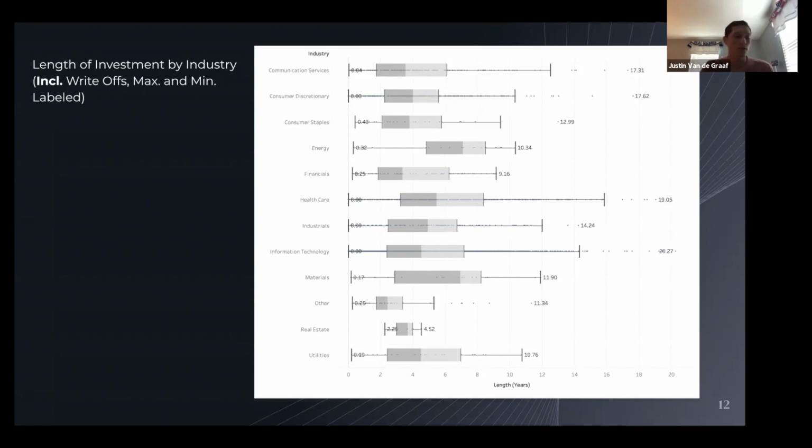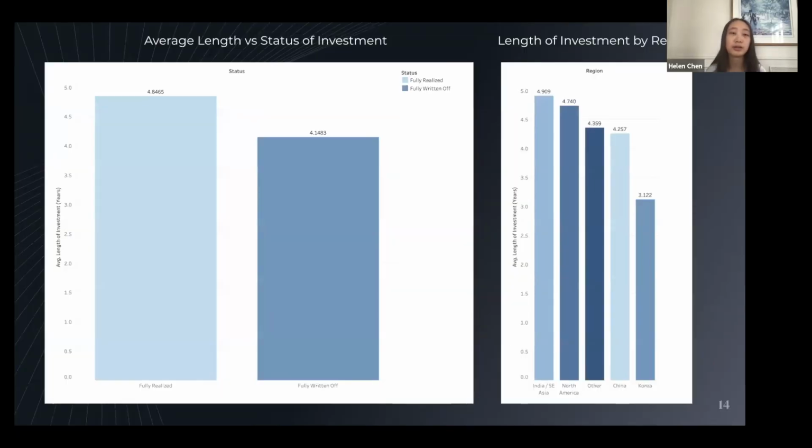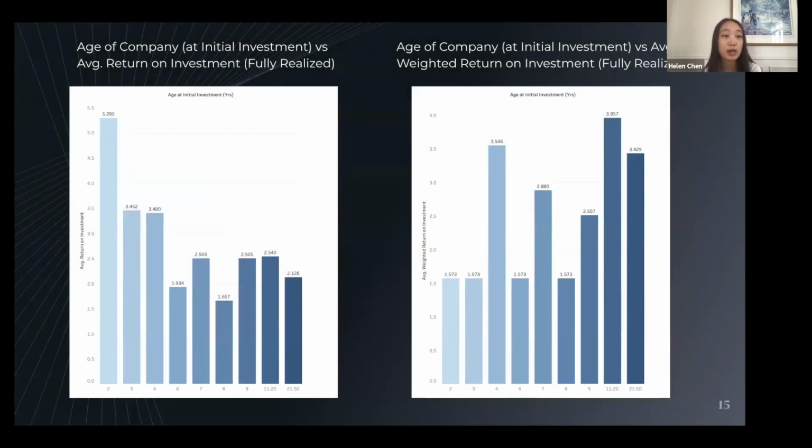So that's why a lot of these have to deal with length of investment, the age of the company, and looking at the ranges, because that understanding was important to them. Definitely. Other things that we looked at were the average length versus status of investment, whether it's fully realized or fully written off. We also looked at different regions because DoMag invests in India, Southeast Asia, North America, China, and Korea. So we're able to look at some of those factors, as well as the age of company and the average return on investment. We do have these graphs updated on our actual Tableau. This was from a few days ago.